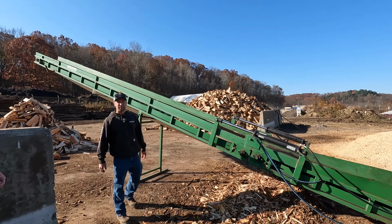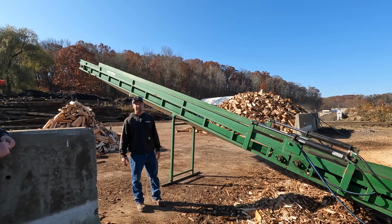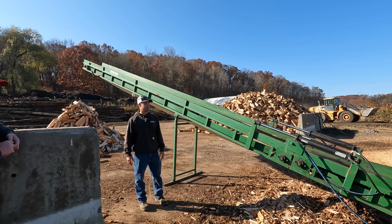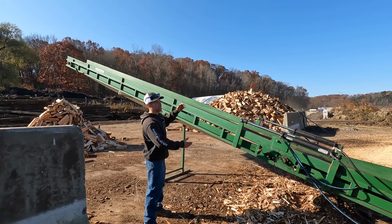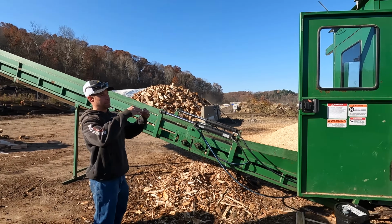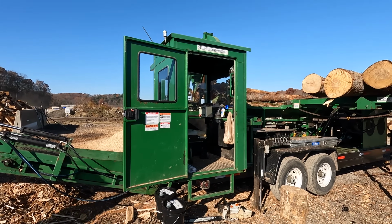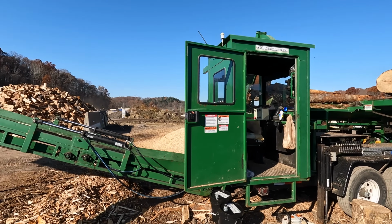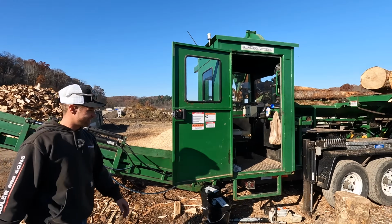So you say this all will fold up? Yeah, we got it out of North Carolina with just a 3/4 ton pickup. It's really slick. This conveyor here folds up, and those two live decks fold up, and it all consolidates into a nice small unit that a small pickup truck can haul. So it's pretty sweet.